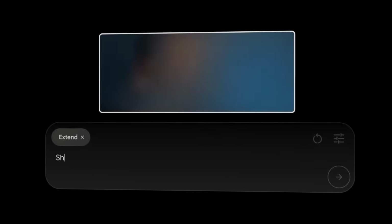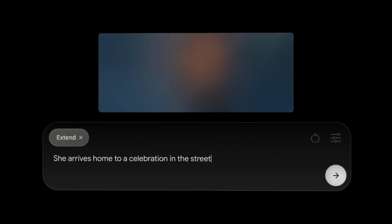You can extend a particular scene, you can cut out a particular scene, you can always ask it to change certain elements in scenes, and it does it seamlessly. I was honestly very impressed and I can't wait to try it out for creating better videos on YouTube, for becoming a better storyteller. There's so much that you can do with Flow if it actually turns out to be what they're saying.